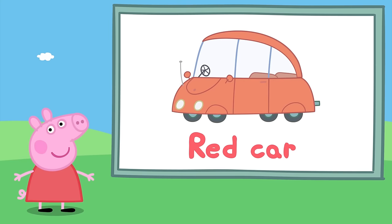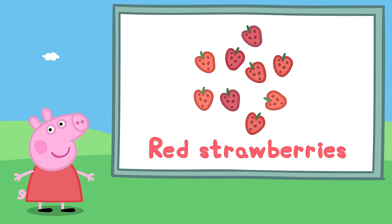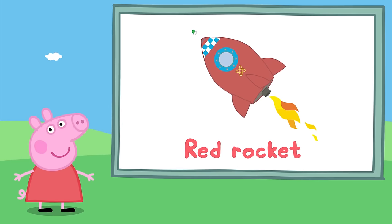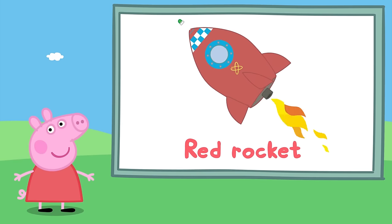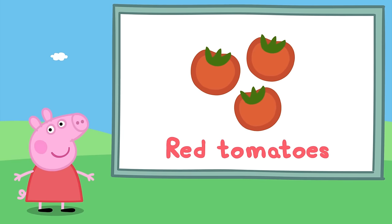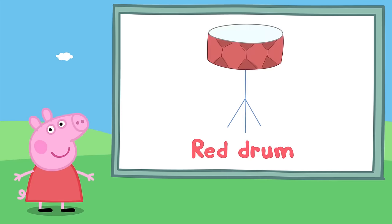Yes, it's a red car. Beep, beep. That's right. It's a red umbrella. Red strawberries. Well done. Yes, it's a red rocket. Correct. It's a red dinosaur. Roar! Here are some red tomatoes. Great work. Yes, it's a red jelly. Wibble wobble. A red drum.